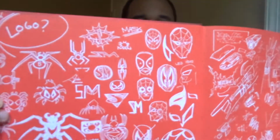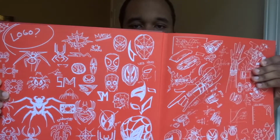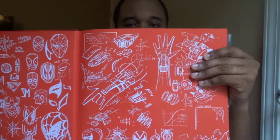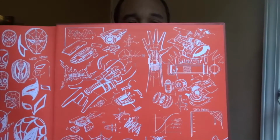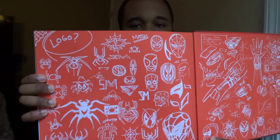I'm not going to show you too much for those that haven't played the game yet, but here is the opening, which are some sketches by Peter on his spider gear, possible logos, stuff like that. It also carries over to the very back of the book. I think it's the same images, but this is the very back of the book. Same Spider-Man sketches by Peter himself. And the book starts off with some awesome introductions. It has an introduction from Bill Roseman, who's the executive creative director behind Marvel Games.